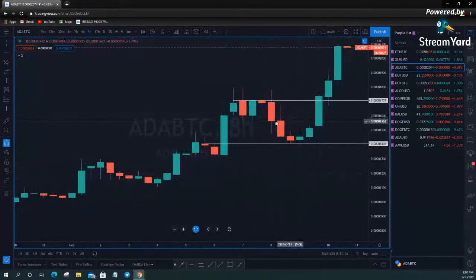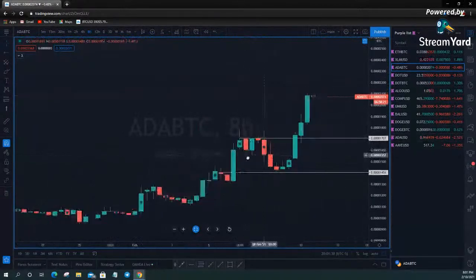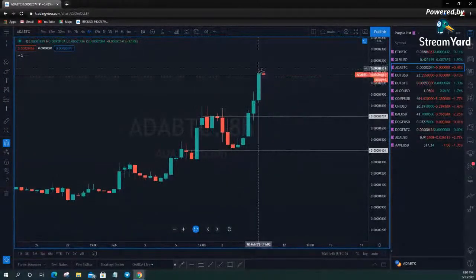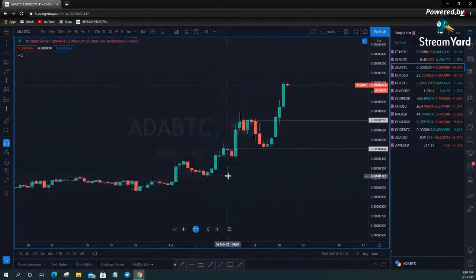You wait for a next area of support, or if you like a short at that point, wait for a retest higher. Look for an area to short against with an obvious area to put a stop loss. Do not short up here. You're going to get destroyed because this thing is so strong. They came down there, tested that area, and then boom, boom. So I'm loving it. ADA is so strong.